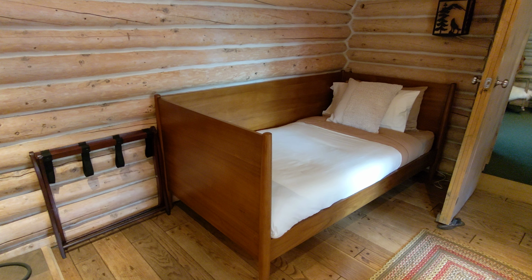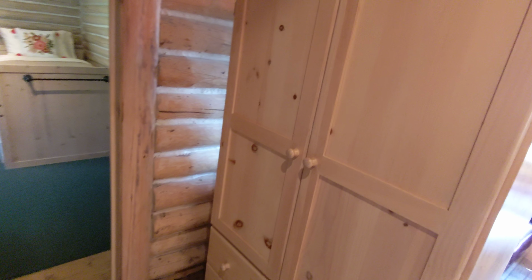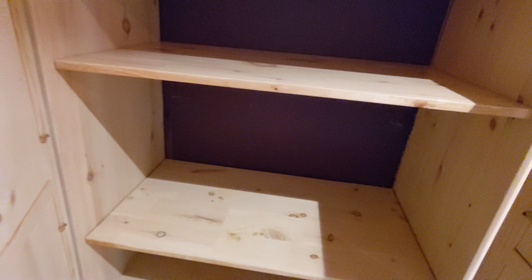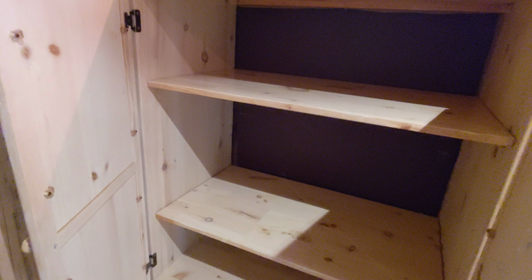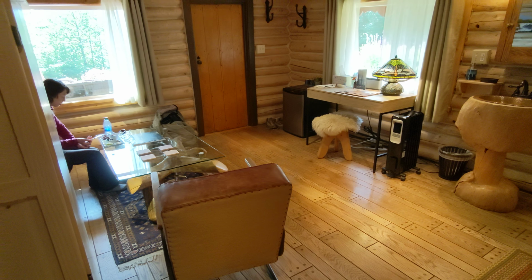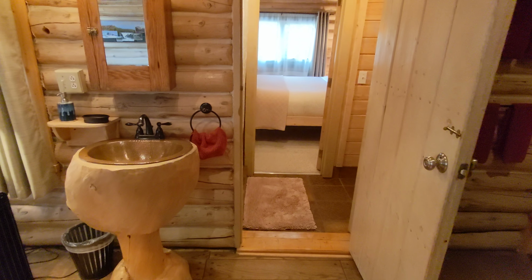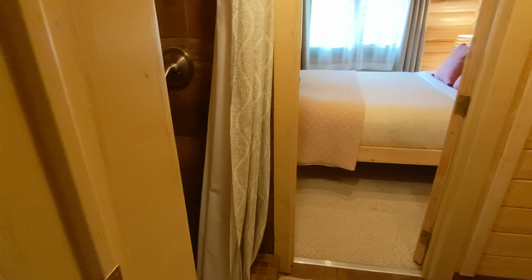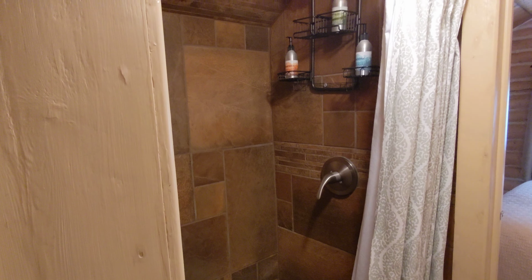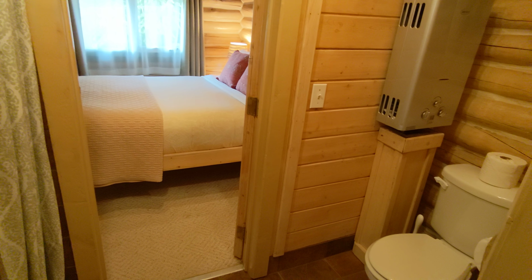Again, when I first walked in, I'm like, this is it, but actually it's not. Also, some nice nooks and crannies. So here, you have a shelf where you can store all your stuff, which comes in handy because it doesn't have to be, it can be messy without it being visible. All right. And then over here is the shower. And the toilet.